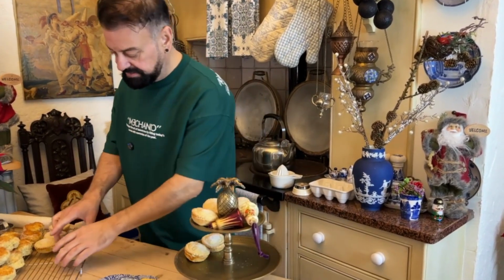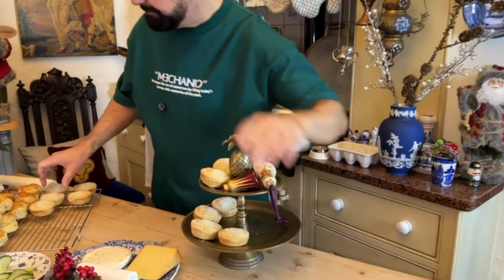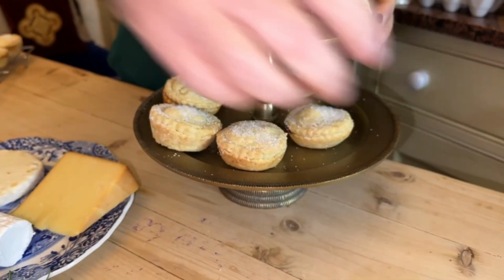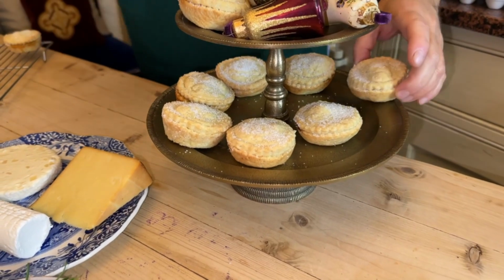So you can see these are the most delicious mince pies. Short crust pastry mince pies. We'll pop them all in there.